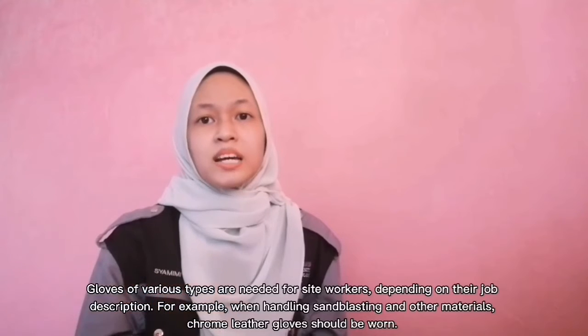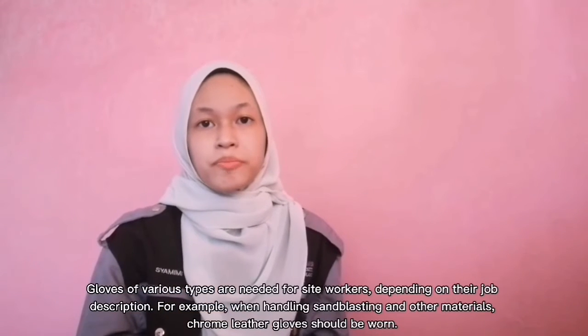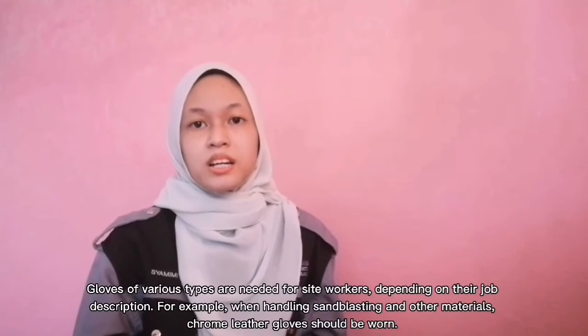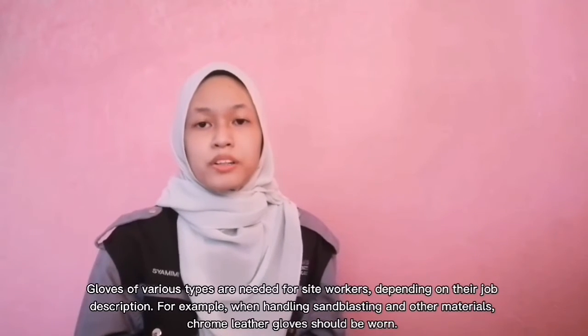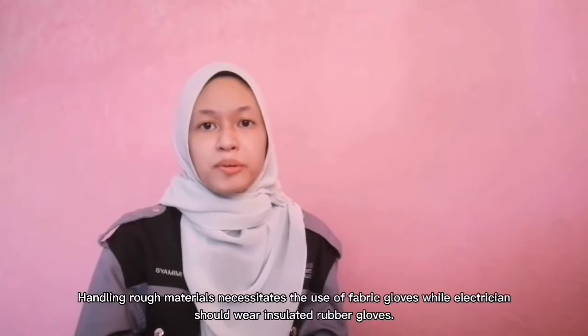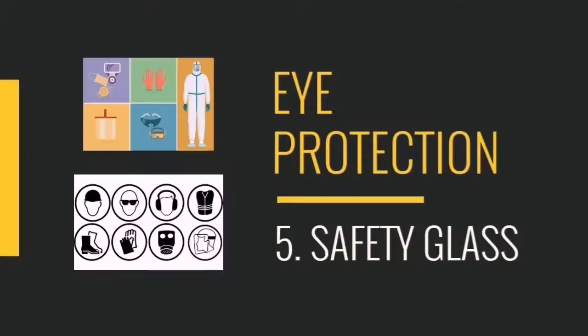Gloves of various types are needed for site workers, depending on their job description. For example, when handling sandblasting and other materials, chrome leather gloves should be worn. Handling rough materials necessitates the use of fabric gloves, while electricians should wear insulated rubber gloves.